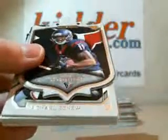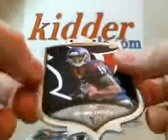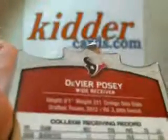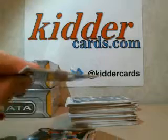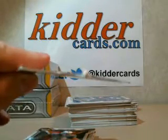And here is the damaged Texans W.A. Posey. Look at the top of this card, guys. I don't know if you can see it, but there's no point there. It is absolutely damaged. I don't know if it'll focus on the very end of it or not, but you can see it's not flat.